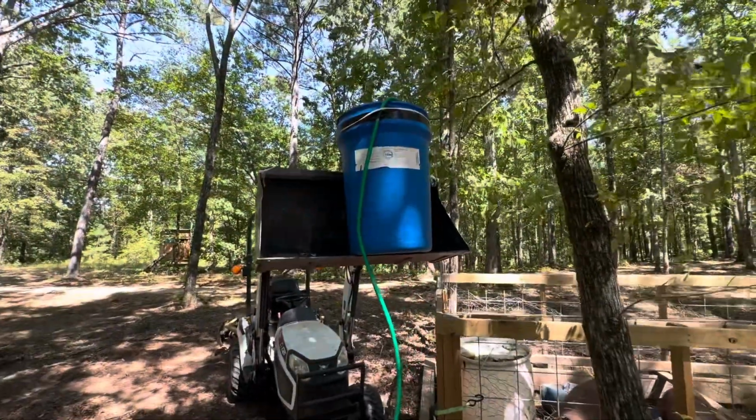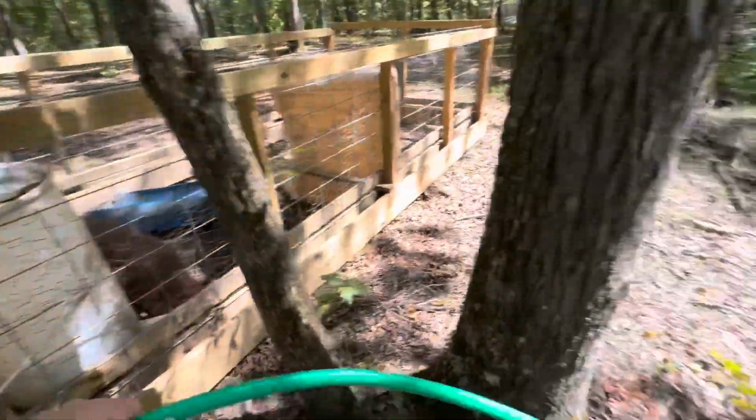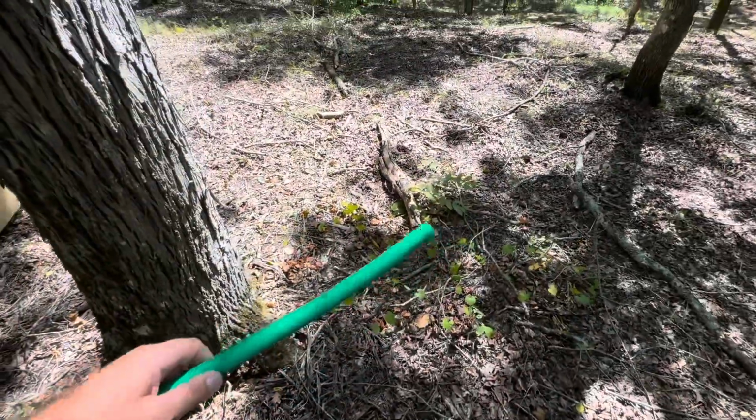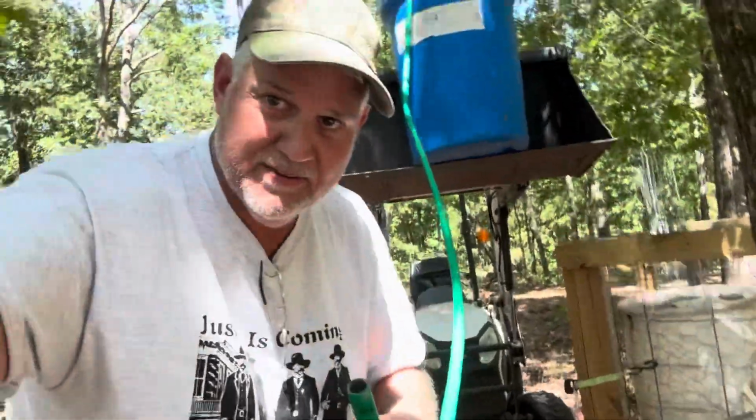I raise it up high like that, and I got the hose in there, and then I take the hose right here, and then I just siphon it out. So, got to do it the old-fashioned way. Although I think I could take a little pump and probably put on it, but this works just fine. It doesn't take but a second.